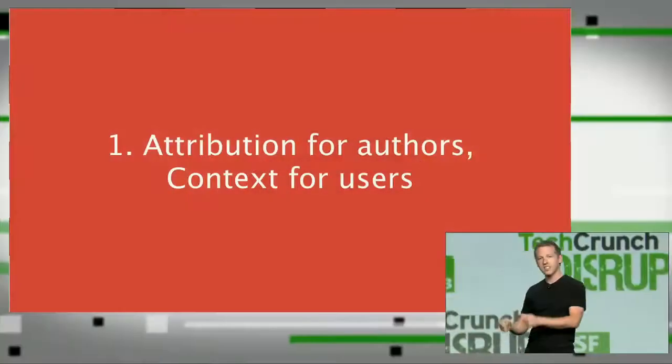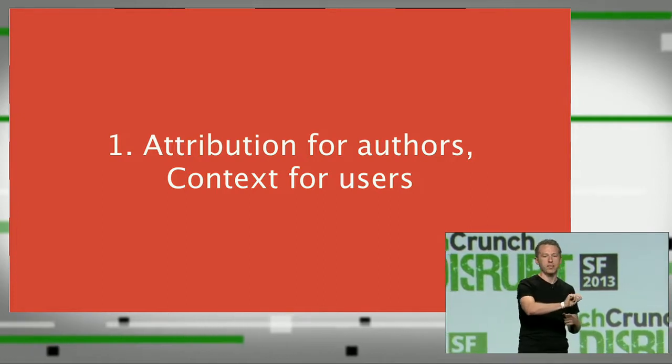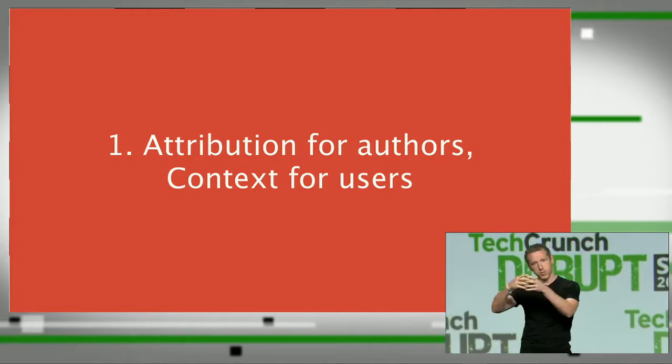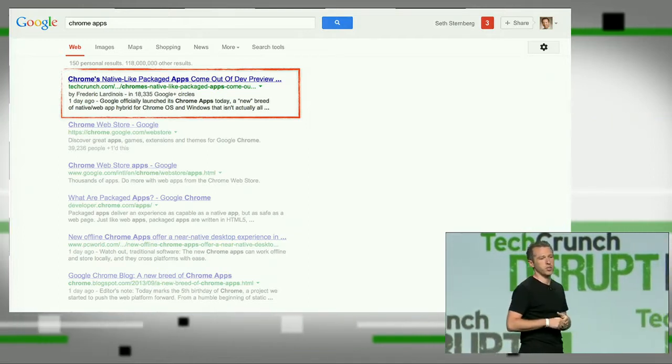So let's talk about the first feature, which is all about content that content creators create across the internet. So if you're an author and you log into something like WordPress with Google, so you use Google Plus to sign in to WordPress, we then know that as an author, if you create a blog post on WordPress, that you authored that post. When that post is then inside Google, either in search or in Google News, we're then able to give you attribution.